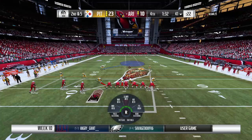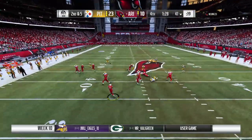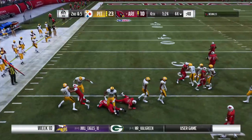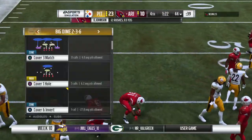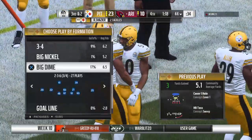Here we go now. 3-19. They pitch it out to Johnson. And he's going to take this one up only to about the 44-yard line. The linebacker, Ryan Shazier, there to make the tackle.